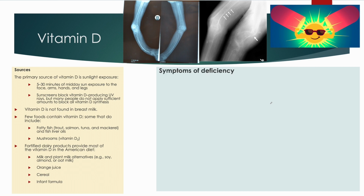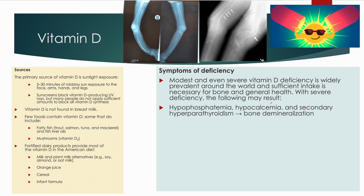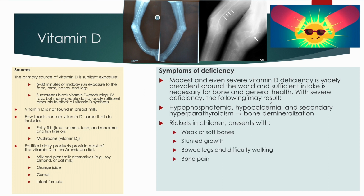And so when we talk about symptoms of deficiency, if we think about how it's involved in calcium and bone health, when you have low vitamin D, you also have hypophosphatemia, hypocalcemia, and secondary hyperparathyroidism, which leads to bone demineralization. And so in kids, with deficiency, we see what's called rickets, which is when we get weak or soft bending and bowing of the bones and stunted growth. And it looks like this. It's pretty striking when we see it. So that's rickets. I believe that we will cover that more in the orthopedic module.